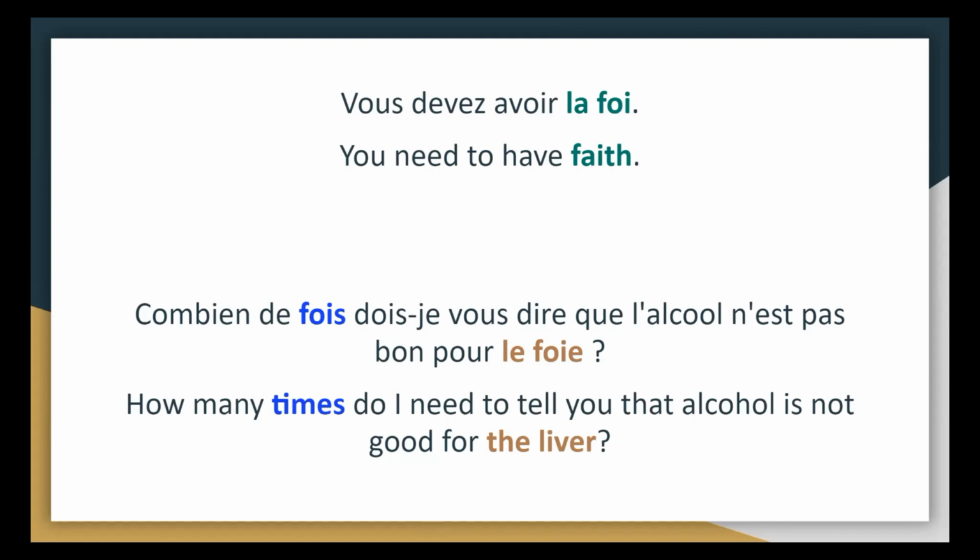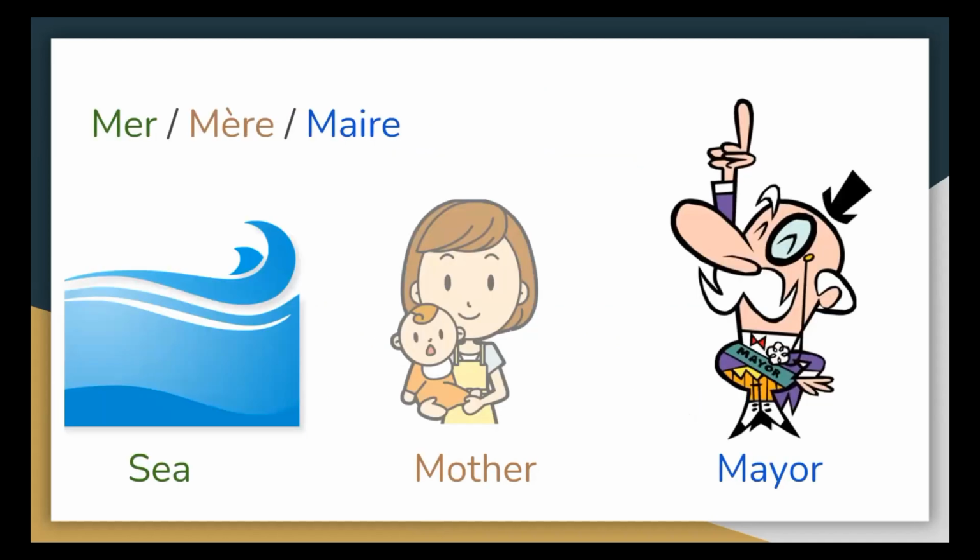And if you notice, foi, meaning faith, is feminine. La foi. Foie, meaning liver, is masculine. Le foie. And you might not notice it here, but fois, meaning time, is feminine as well. Une fois.